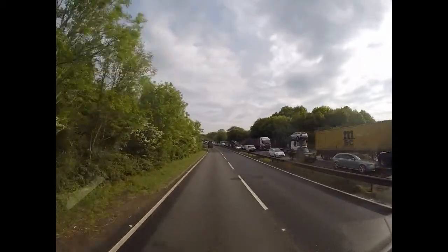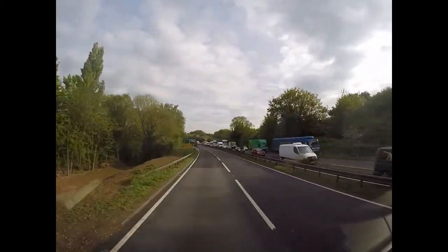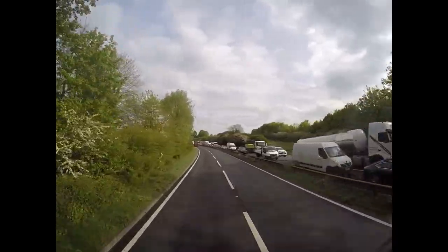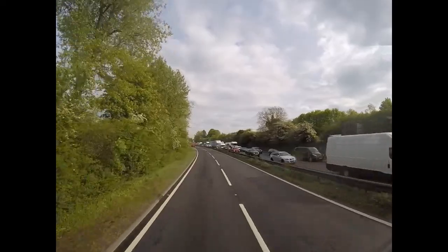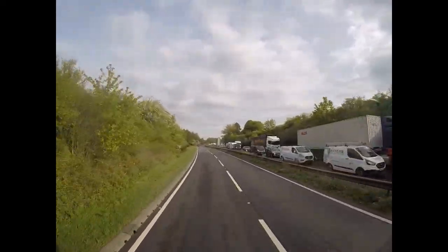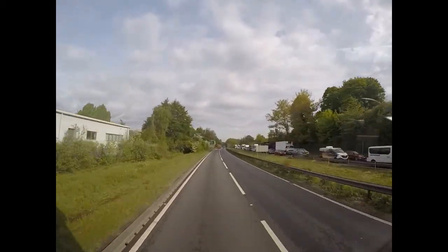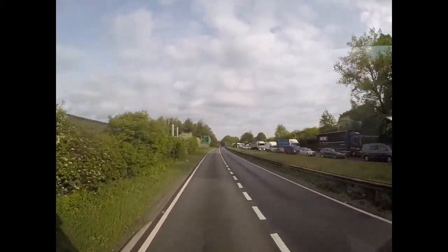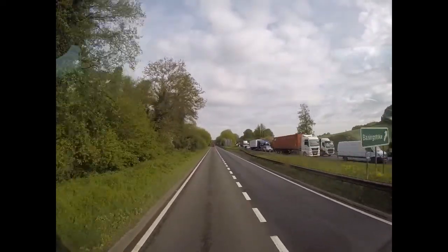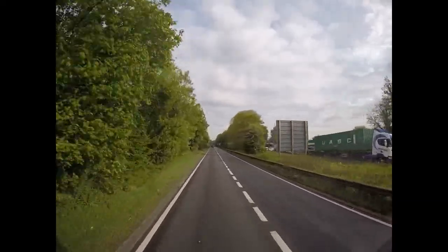Drive for three quarters of a mile. Set me cruise, 51. Wow. Prepare to keep left. I didn't notice the shunt. There must have been. It's not normally that bad. Mobile speed camera ahead. Must have been something going on. I didn't see that. Reduce your speed. Didn't see the hold up there.